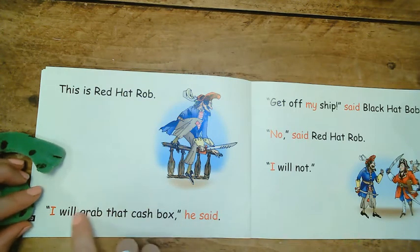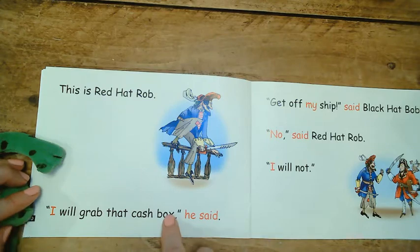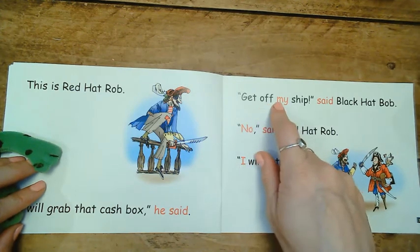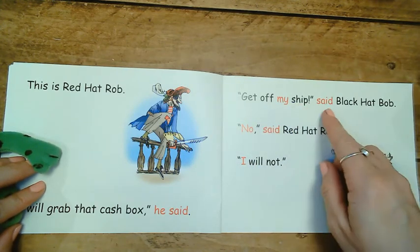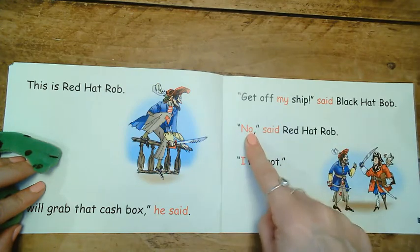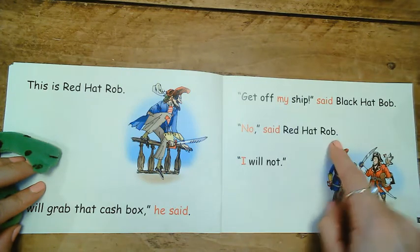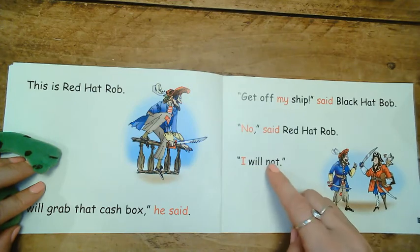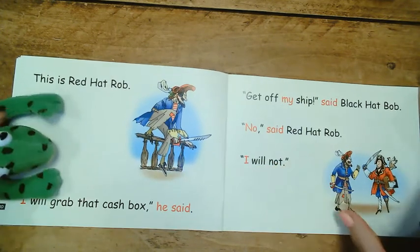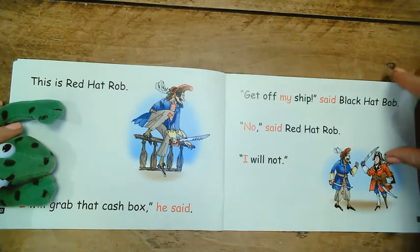I will grab that cash box, he said. Get off my ship, said Black Hat Bob. No, said Red Hat Rob. I will not.